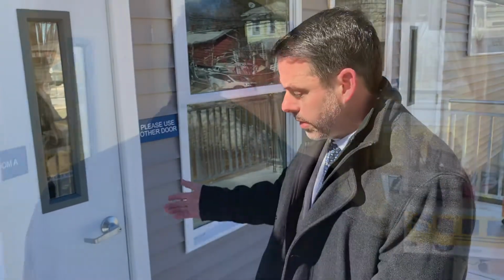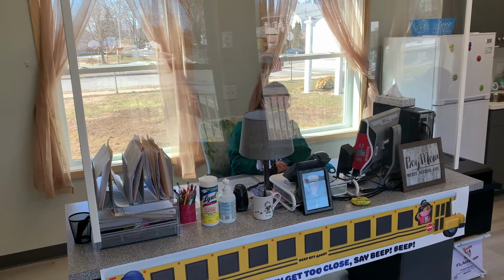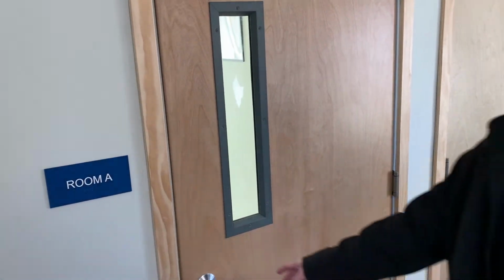As a student arrives, if they were to report a symptom of COVID, they would be escorted up to the NursePod, where they would enter. The student would then check in with our nurse, who would evaluate them and send them into one of our two isolation rooms over on this side. The isolation rooms are fully accessible.